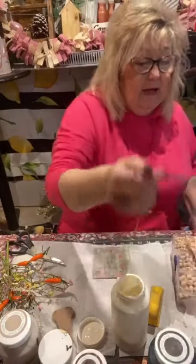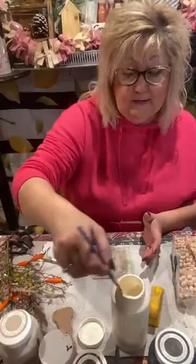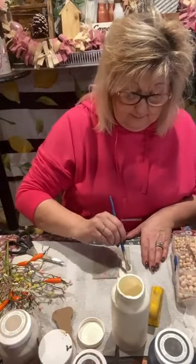All right, so instead, like I said, I forgot to paint first before I decoupage this on. I'm just going to paint the other side. What do you think? You think that'll work? It'll keep it looking light. So let's see if it works. Hopefully it will. Okay.